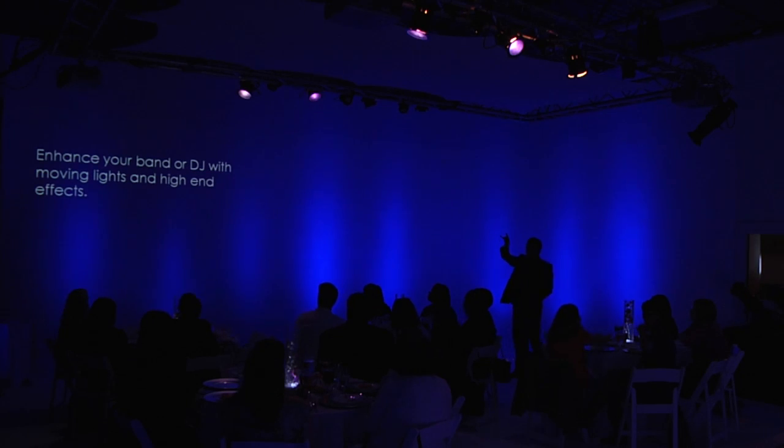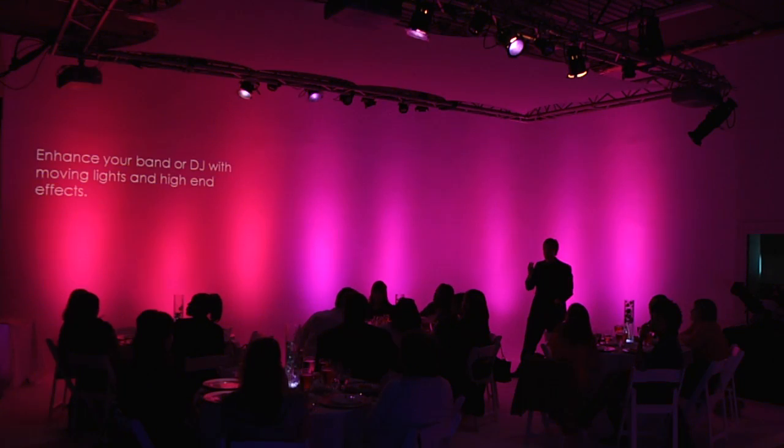We talked about these moving lights up here. Well, your lighting vendor can often provide moving light packages for your band or DJ if they don't have them.